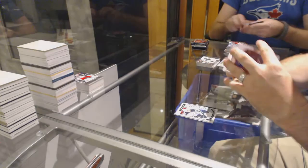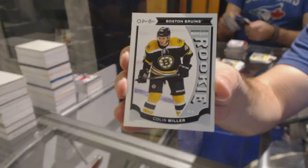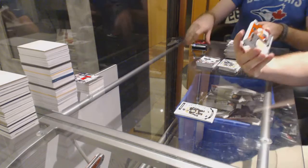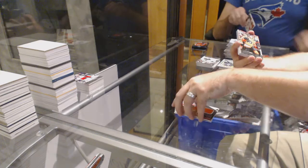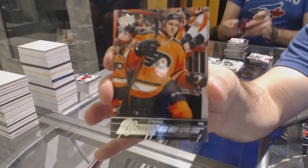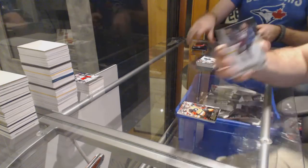Marquee rookie of Colin Miller for the Boston Bruins. For the Philadelphia Flyers, rookie materials jersey, Nick Cousins. For the Philadelphia Flyers, we got a Young Guns of Petr Straka. For the Colorado Avalanche, canvas Gabriel Landeskog.